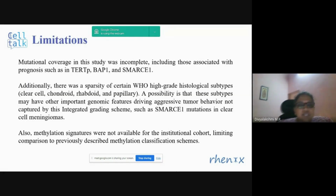Now, the limitations of this particular study were that the mutational coverage was incomplete, including those mutations which were associated with prognosis. And there was a sparsity of certain WHO grade histological subtypes like the clear cell, chordoid, rhabdoid, and the papillary types of meningiomas. A possibility is also that these subtypes may have other important genomic features driving aggressive tumor behavior, which are not captured by this integrated grading scheme. For example, SMARCE1 mutations in clear cell meningiomas. Also, the methylation signatures were not available from the institutional cohort, limiting their comparison.